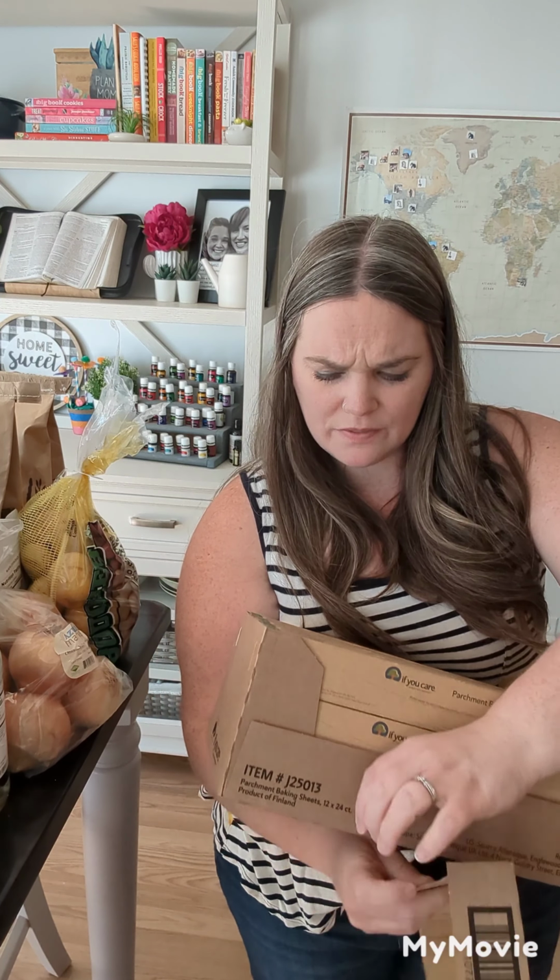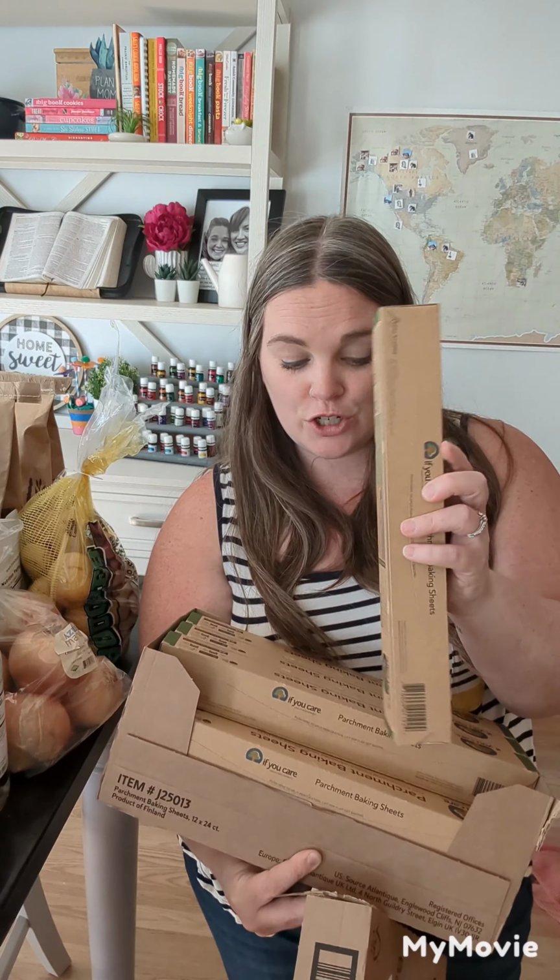All right. So I decided just to get the case of these. These are If You Care baking sheets. So I believe there's 12 boxes in here, and each box has 24. So we should be set for some time. But I was buying them just one or two at a time, and I realized how much cheaper it was just to buy the case when you break it down per box. So the case of these was $45.47, but this should last us a year, if not more.